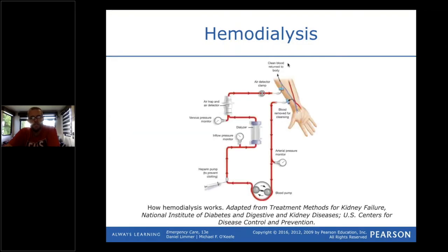So hemodialysis, you can see here, it gets taken out. They monitor pressures. It goes through a pump. They get a little bit of heparin in there to prevent clotting while this is going on. It gets dialyzed, which means it pulls the excess fluid out. They measure the pressure going back in. They trap any air, and it goes back into the bloodstream. So anytime you have these little centrifugal pumps, there are little microscopic air bubbles that get formed. So that's why they collect those on the way back in.